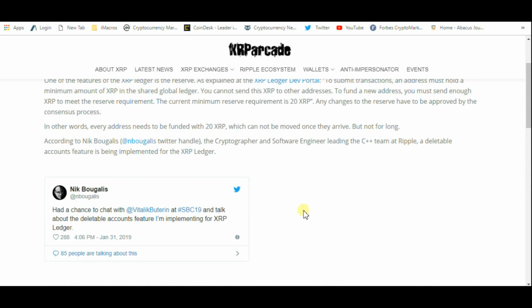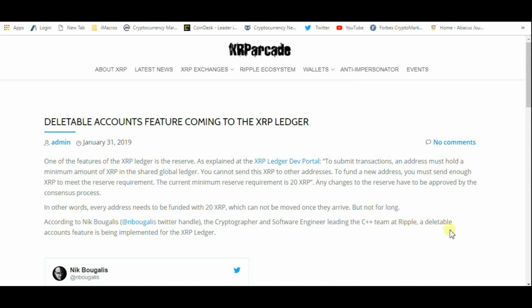And so this is a very significant thing. There's a lot of people like myself. I know I've got at least 2 or 3 accounts where I have 20 to 30 XRP that I just left in those places because I couldn't move them because of that reserve requirement. But they're talking about having a deletable account feature, which will fix this problem.